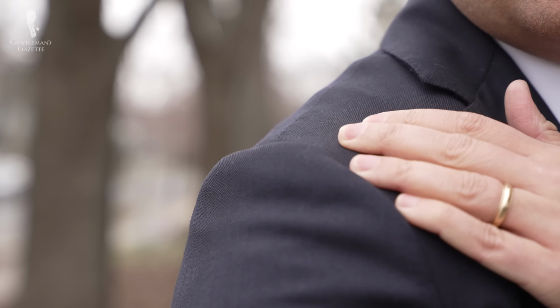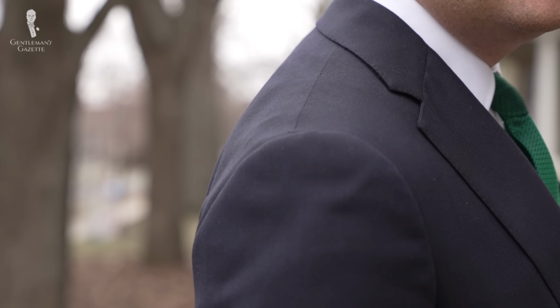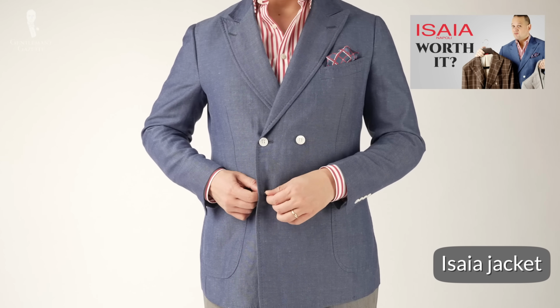I also really enjoy the shoulders and how relatively soft they are. I remember at the time I asked for horsehair interlining, but I didn't want it to be too stiff and military-like, but more on the softer side. Now overall, it's not as soft as my jackets by Isaiah, for example, and it's a combination of the coarser fabric and the stiffer interlining. But for a suit like this, which is a bit more formal, I think it strikes the exact right balance.